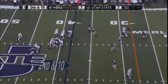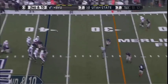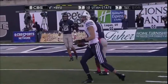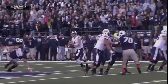Another high snap. Hill wants to throw this one. Has time. Steps up looking for Matthews. Caught at the 9-yard line. Mitch Matthews is 6'6" and he needed every single one of those inches to be able to go up.